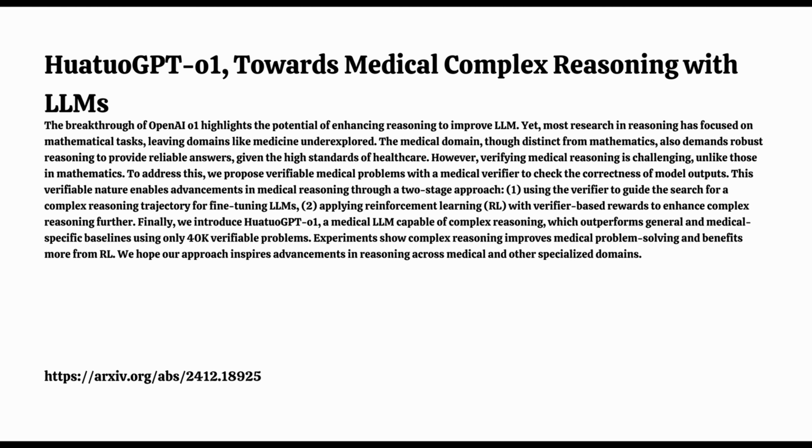And something that really struck me was their focus on transparency, like how important it is to really understand how this AI is reasoning. That's where this whole idea of complex chain of thought comes in, right? Basically it means the AI shows its work.